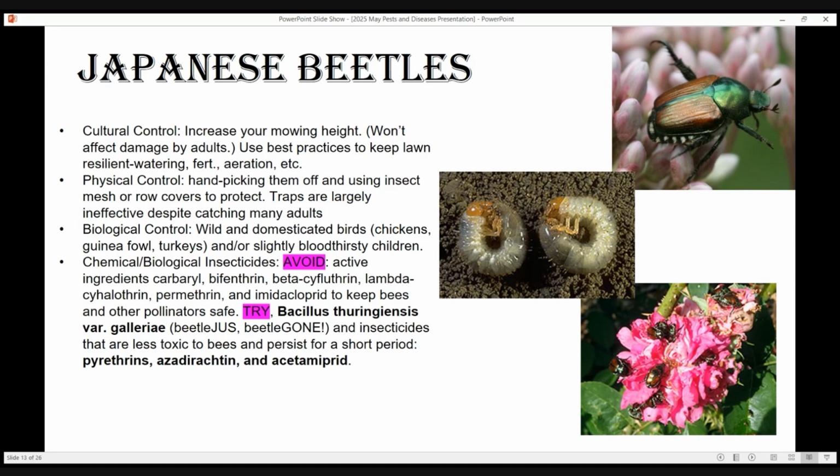And then there's the other insecticides. If we're looking at our pyramid, the second one down, the less intense one, they're less toxic to bees, but the con is they're going to persist for a shorter period of time. So that's going to be the pyrethrins, the azadirachtin, and the acetamiprid.